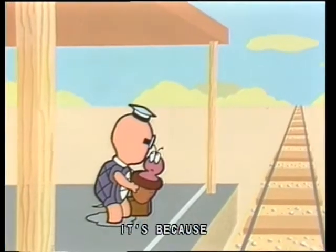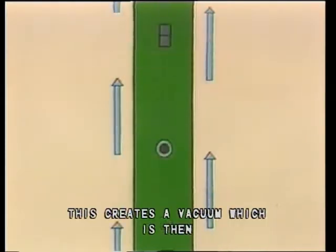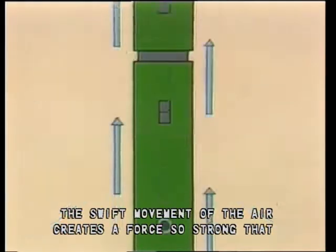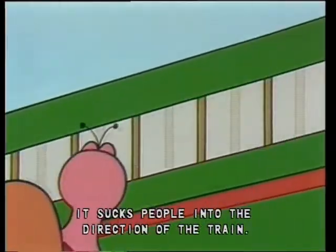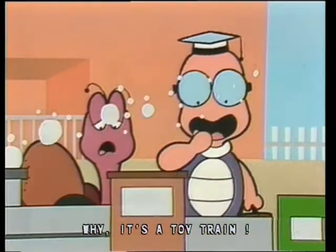Oh, it's because the train moves at such high speed that the air around it gets pushed forwards along with it. This creates a vacuum which is then quickly filled by more air. The swift movement of the air creates a force so strong that it sucks people in the direction of the train. Oh, I see. Here comes another train! Oh, why, it's a toy train!